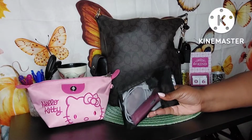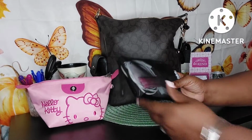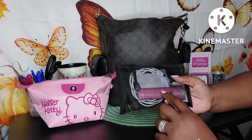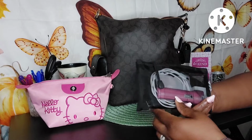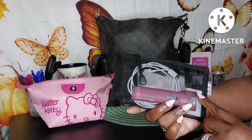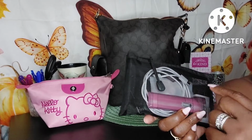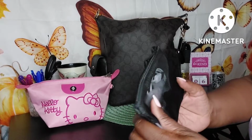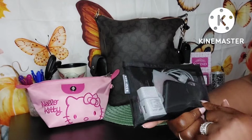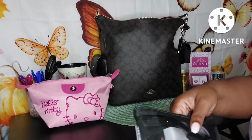This pouch came in a set, I think, of 5 or 6. And this is my tech pouch. It's see-through, so I don't think I have to open it up. I have my $1.25 flashlight, charging cable, outlet wall plug for my phone, wired earbuds, power bank, and the chargers to charge the power bank. So that's my little tech pouch.